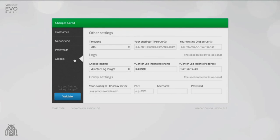Globals are settings that apply to everything. This includes your vCenter Server and your ESXi hosts. We have made logging really simple. We bundle Log Insight directly on the appliance. All you need to do is supply an IP address. We'll configure it for you. We'll install it first, obviously, configure it, and we'll also license it. So there's nothing more for you to do.